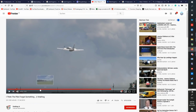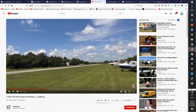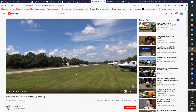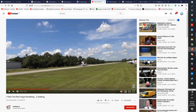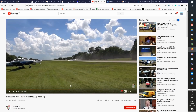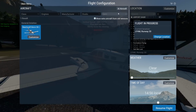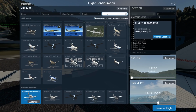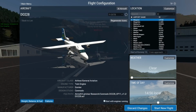Alright. Now, another interesting video that I cannot show here because of Viral Hog. Why would you sell your video to Viral Hog? Whatever, it shows this small plane landing without landing gear. But what the pilot actually does after touchdown is take off again. So let's do that as well. Let's maybe do this with a little bit of a bigger plane than the one that was used in the video. Let's go for the 228.